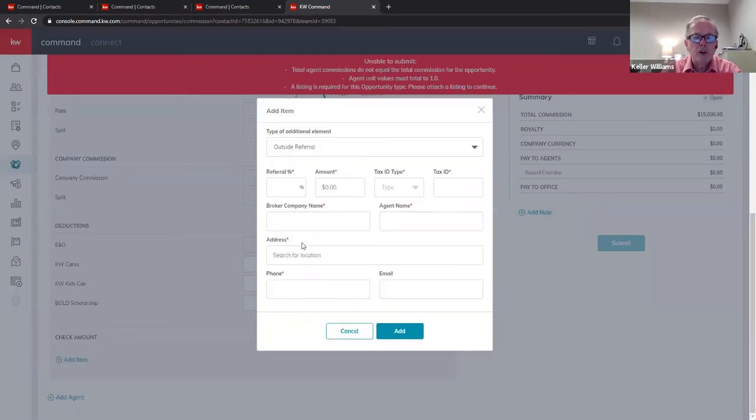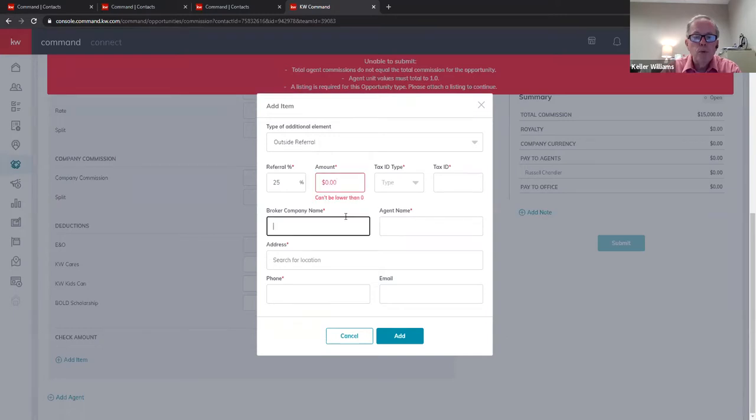Okay. So scroll down some more, inside referral, outside referral. Let's do an outside referral. So you had a referral to Joe Schmo over Caldwell Banker. How much was the referral fee? So you paid 25% to, and it should put this in here automatically, to Caldwell Banker and to Mary. You need to put the address in, you need the tax ID, and this is for an outside referral, meaning anybody outside our company. Y'all there?